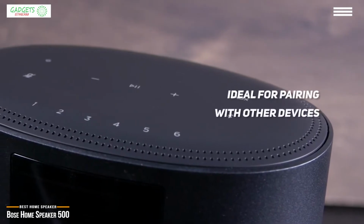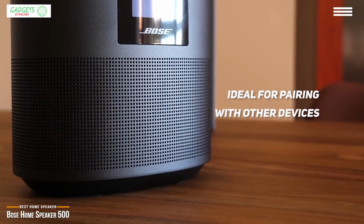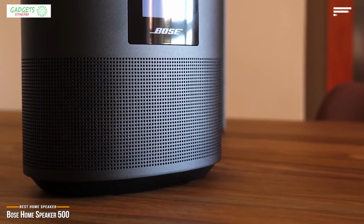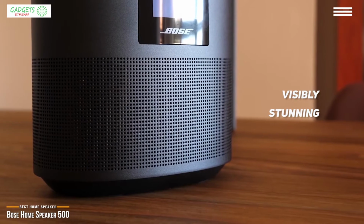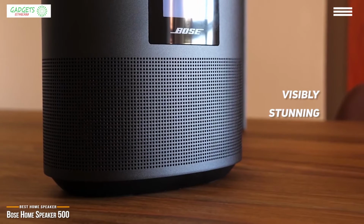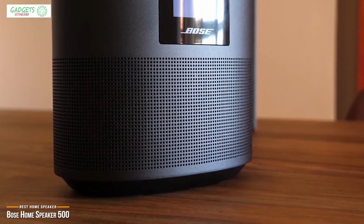The Home Speaker 500 is also ideal for pairing with other devices, but is phenomenal on its own simply for the depth and richness of the overall sound. The Home Speaker 500 is visibly stunning and will almost certainly fit your aesthetic. The album art display works to visually showcase your tastes, while the rich Bose sound quality shines through.